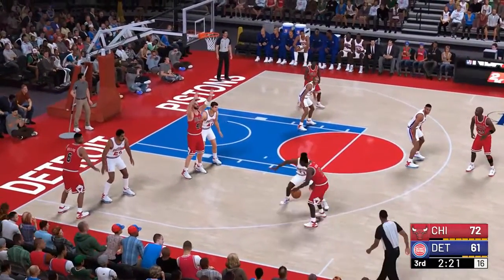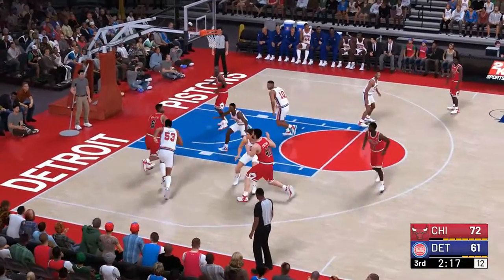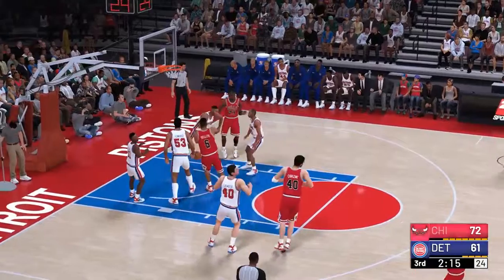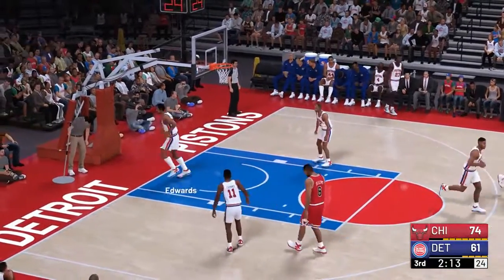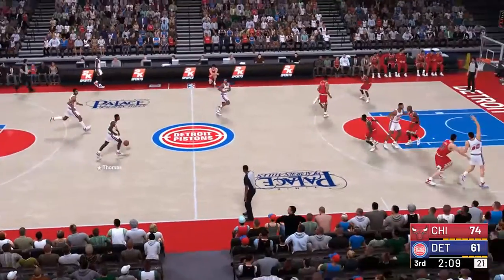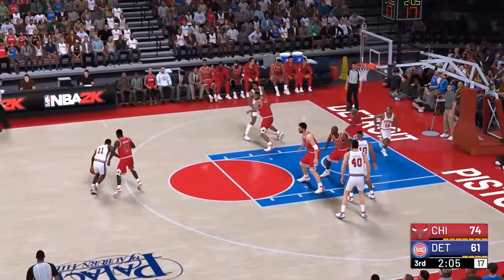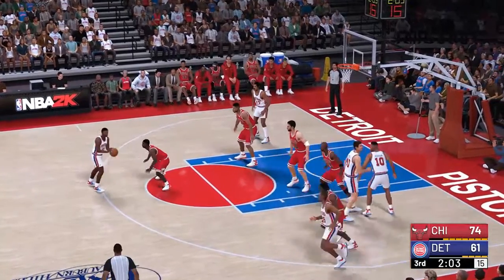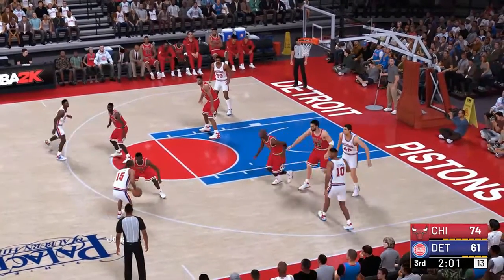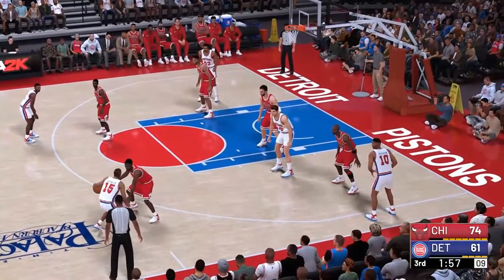Here's Vincent to the wing on the left. With the floater, down he goes. Nice one there from Sellers. Sellers has got 6 points. And you can see it. They're in a nice rhythm in terms of shooting. It's been that way the entire second half. And then there's the other team. Can't say that about them. Big gap in the recent field goal percentage between these two squads.